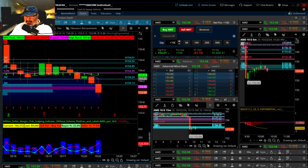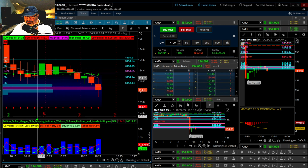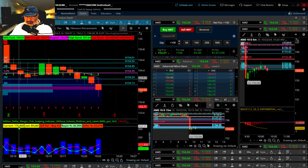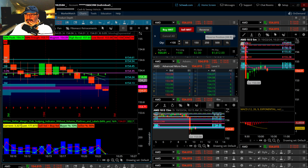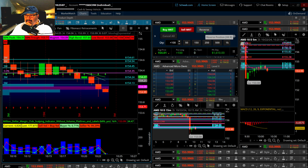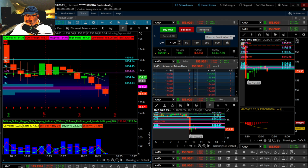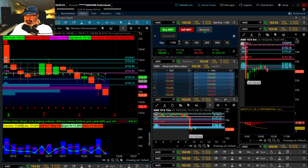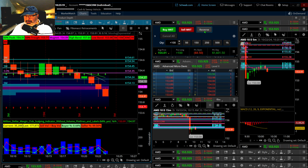So we're going to be using scalping skills and the indicators. The magnet hasn't moved. The volume's a lot higher right now. Look at that going down. So I've got to be careful. Staying right at the even dollar, a little bit below it. A little bit below it here, guys.